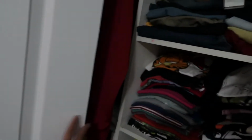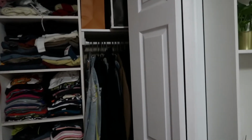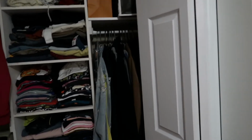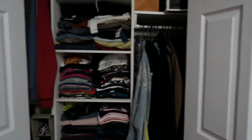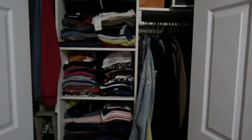We are trying to bring out some fall outfits of mine. This is the closet where I store my clothes. Most of them are clothes that I haven't worn yet. Some of them are clothes that I occasionally wear, like maybe once or twice a year. But like I've said, right now I'm bringing out my fall outfits. So let us begin.